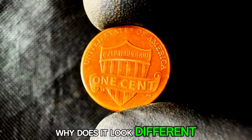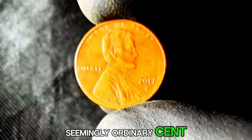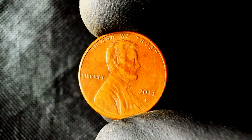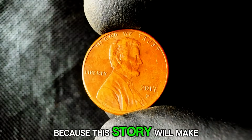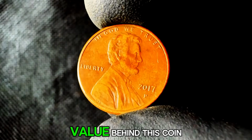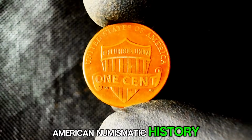Why does it look different? Why are collectors paying a premium for this seemingly ordinary cent? And how can you spot one before it's gone forever? Stay with me, because this story will make you look at every penny differently. Forever. To understand the value behind this coin, we must step back into the heart of American numismatic history.